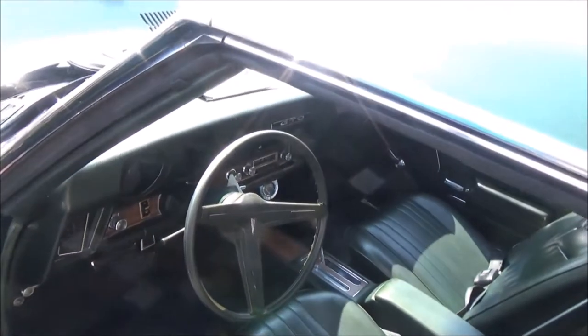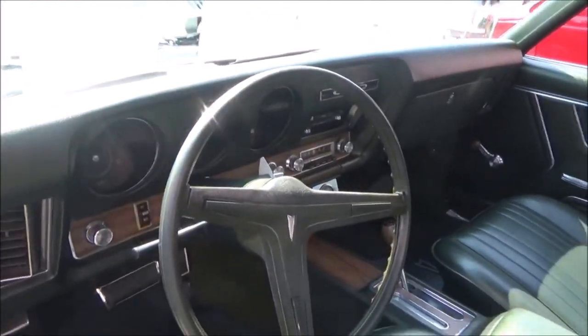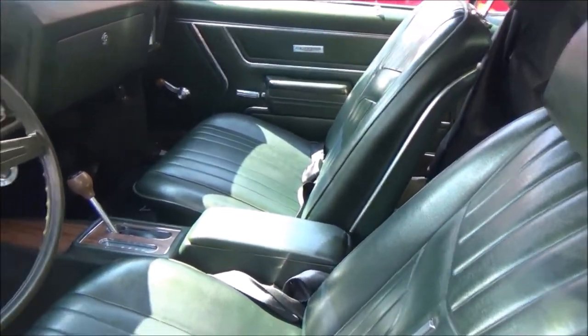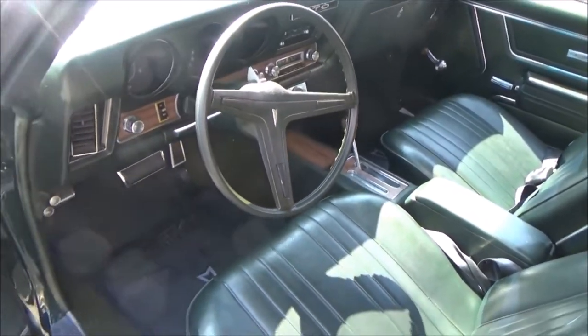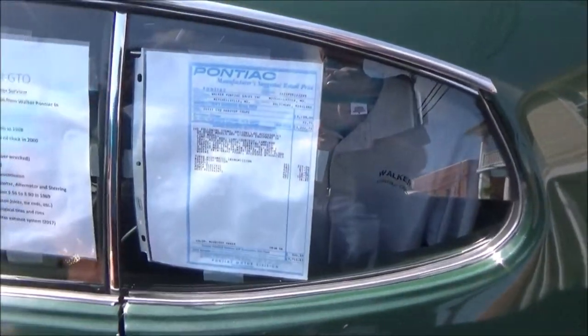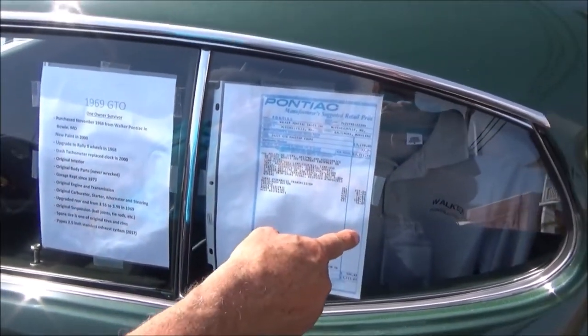Even the alternator, starter, all the stuff is all original. Pretty nice. 400 engine, right? Mm-hmm. Even when I worked at Pontiac when I bought it, I was 19 years old. That was one of my shirts. Oh, okay.